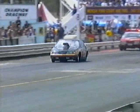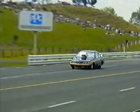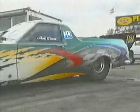So the quartermaster will go off on its own. It has had a good season so far. Steve Bernasconi clocks an 8.17 at 169. Tell us why the Ute. Well, there's a story behind that.